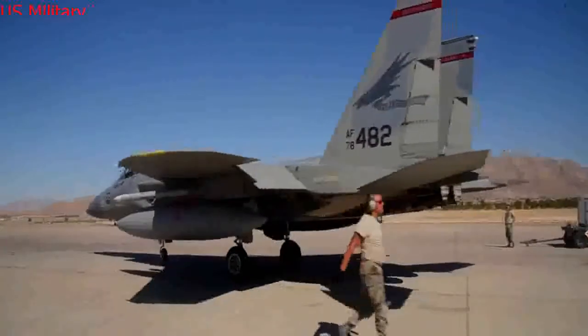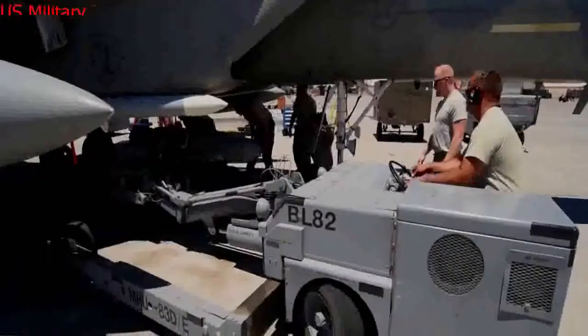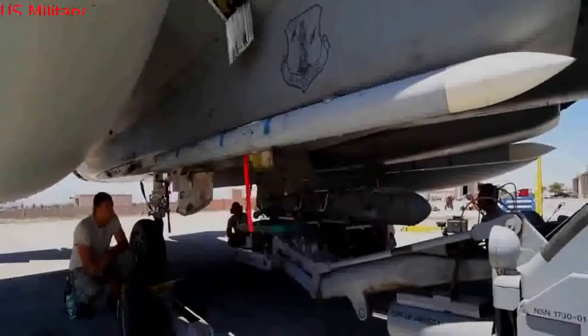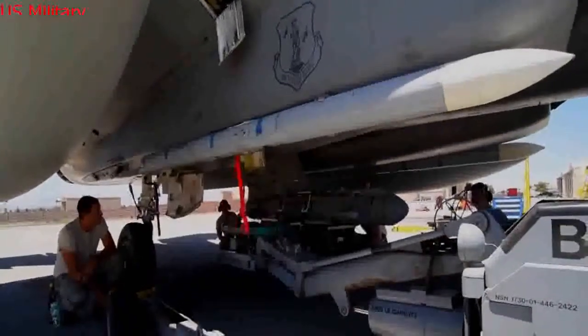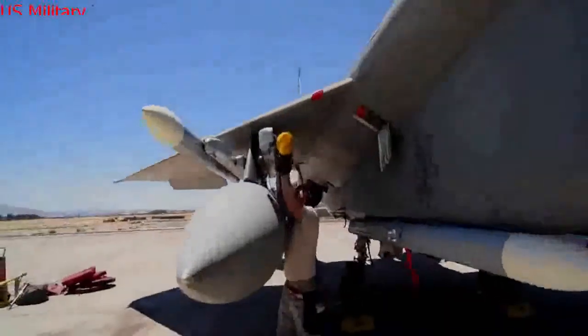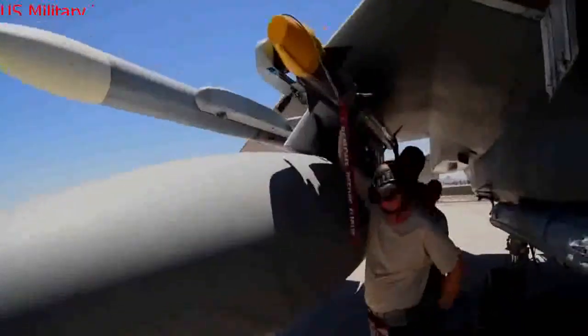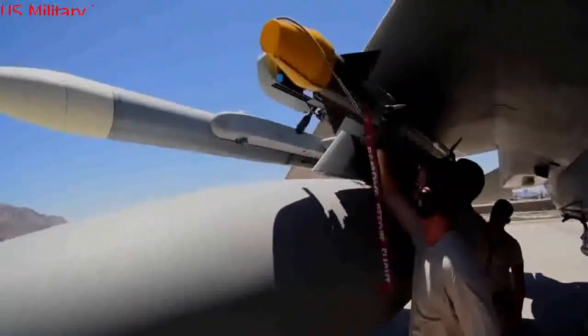The aircraft can be loaded with AIM-120 advanced medium-range air-to-air missiles on its lower fuselage corners, AIM-9LM Sidewinder or AIM-120 missiles on 2 pylons under the wings, and an internal M61A1 20mm Gatling gun with 940 rounds of ammunition in the right wing root.